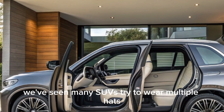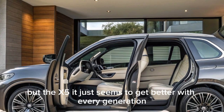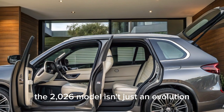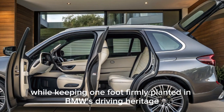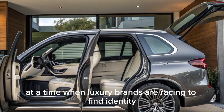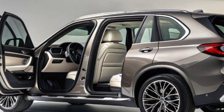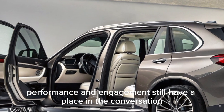We've seen many SUVs try to wear multiple hats, and most end up compromising somewhere. But the X5? It just seems to get better with every generation. The 2026 model isn't just an evolution, it's a bold step into the future, while keeping one foot firmly planted in BMW's driving heritage. At a time when luxury brands are racing to find identity in an EV-focused, software-defined world, BMW proves that substance still matters. That craftsmanship, performance, and engagement still have a place in the conversation.